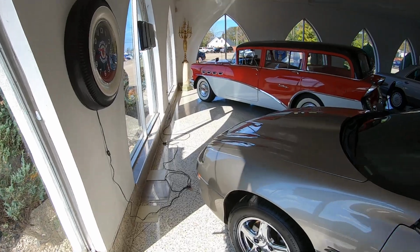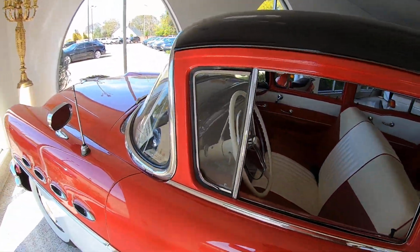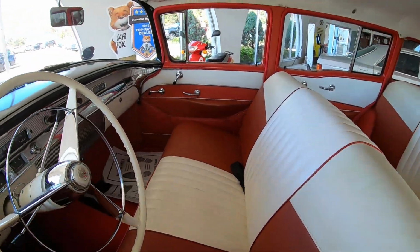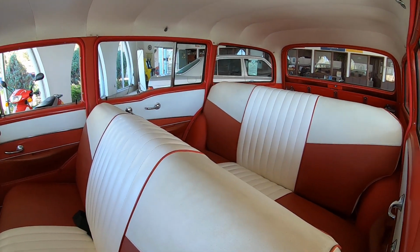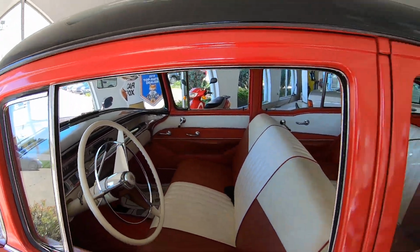But then they still have 2 of these cars here. This is really old. I'm not sure what year this is, but the interior is cool. Old classic station wagon. This is really nice too. It's in beautiful shape. I love that old smell.